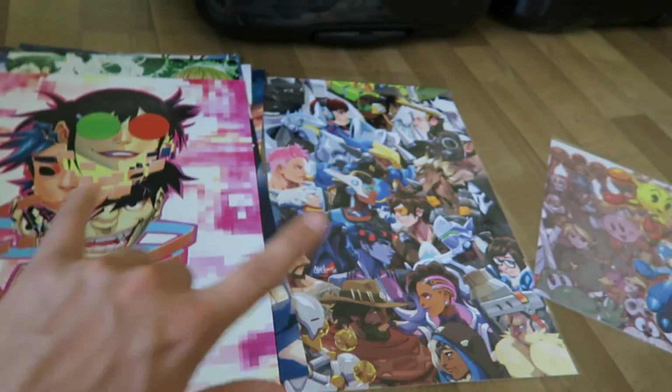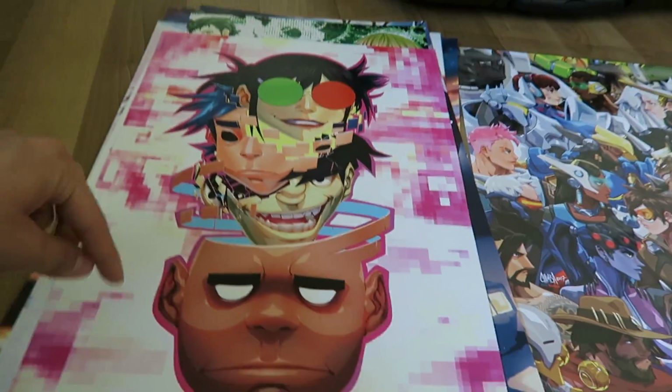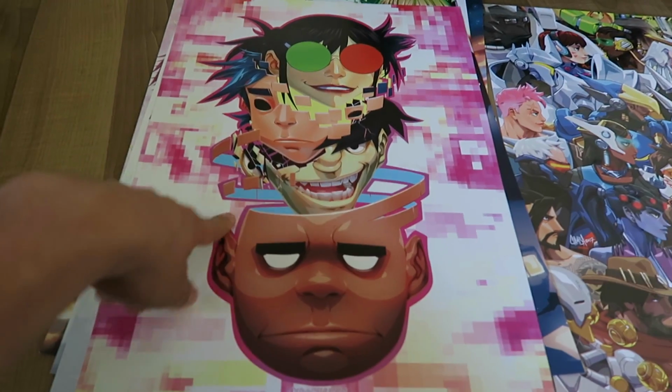These two were made by one artist, and this one was made by another. But these two guys are friends. They were sitting in a booth together, and this one is made by someone called the Shambra. He made this poster of the gorillas, and I had to get it.